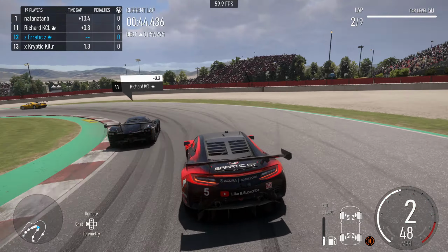Maybe I pit at the end of this lap and go to softs, because I know that by about halfway through the third lap the softs become minor, and then moderate right at the end. So that might be the play, because that would give me a whole extra lap on softs, which would give me more time to try to make up ground. Yeah, I think that's what the guy in first place is doing, so we're gonna go ahead and do that too.